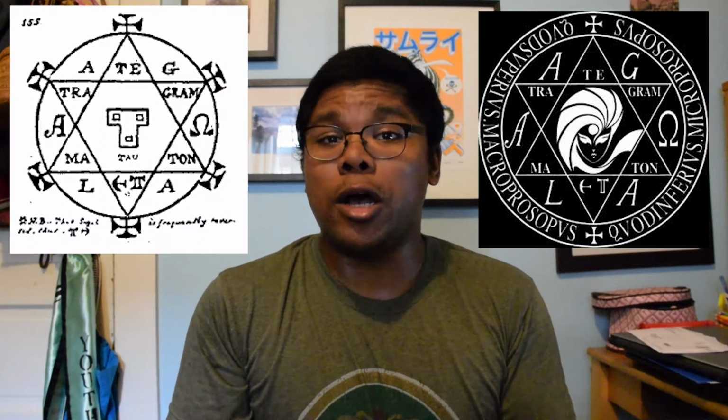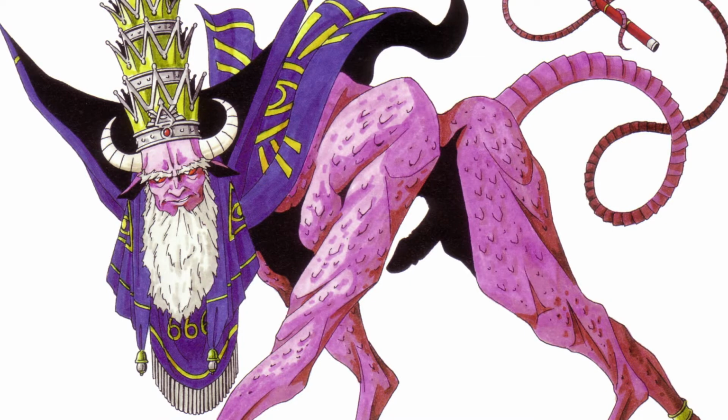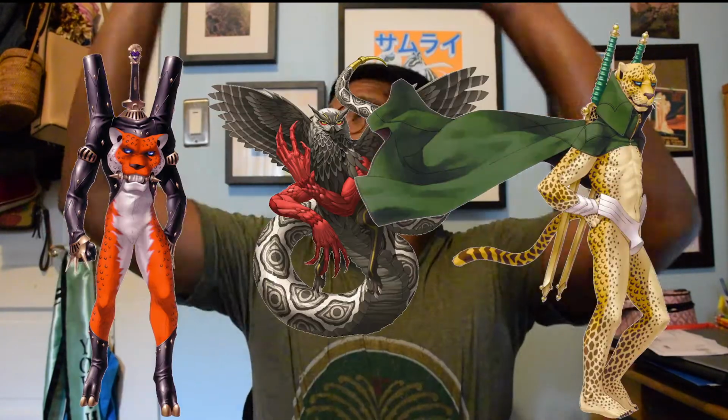The first thing you need to understand is that this logo is derived from the hexagram of Solomon, which is found in the Lesser Key of Solomon, translated by your boy Aleister Crowley. In this grimoire, they discuss how to summon various demons, which some of you should know because those demons also exist within the Megaten franchise. Some really good examples are Forneus, Decarabia, and others.